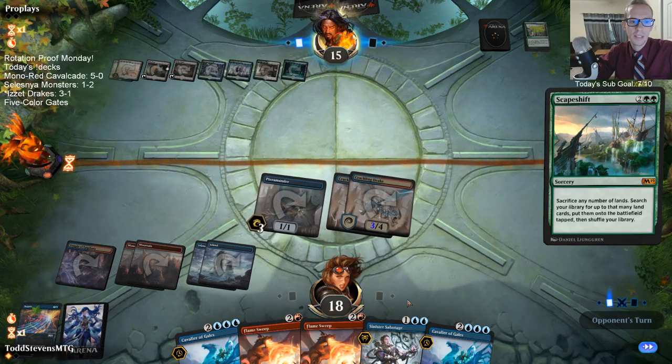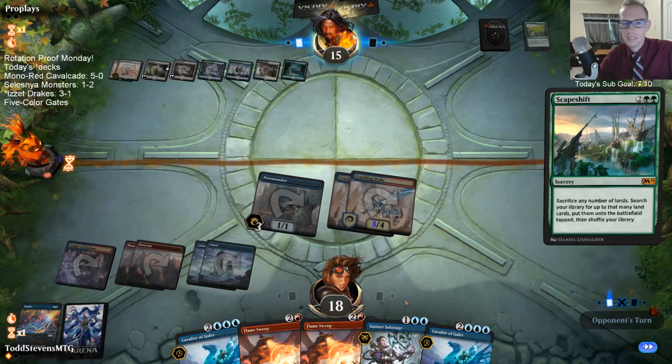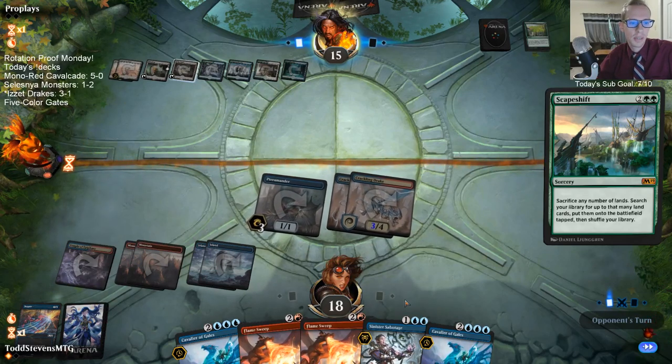Oh, I did like Regal Caracal. That's a good printed card. That was a good card. Yeah, get a bunch of lifelink cats. I'm all about lifelink cats.